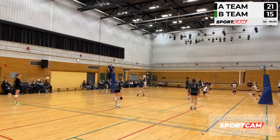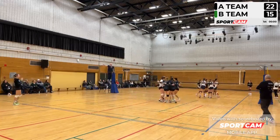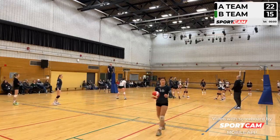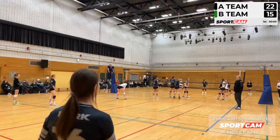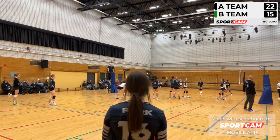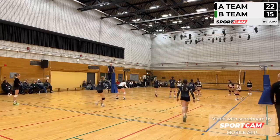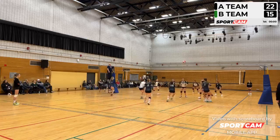Nice serve by Leah. Ooh. Oh, their setter got there. But nice. Let's go, girls. Keep it up. Nice serve by Leah. Ooh, they put it over in two, but Leah was there.